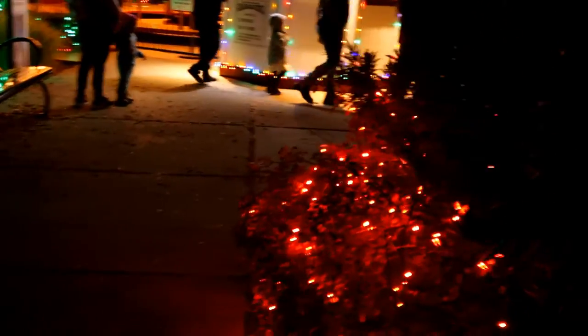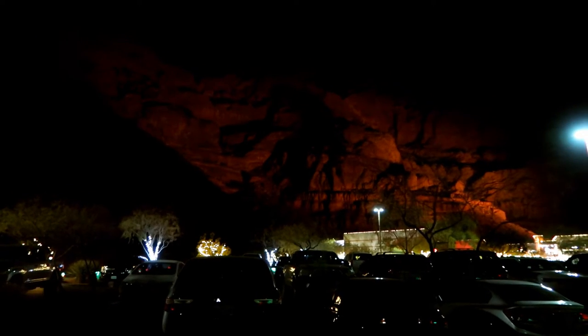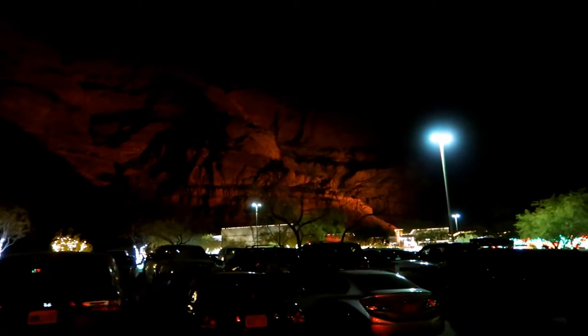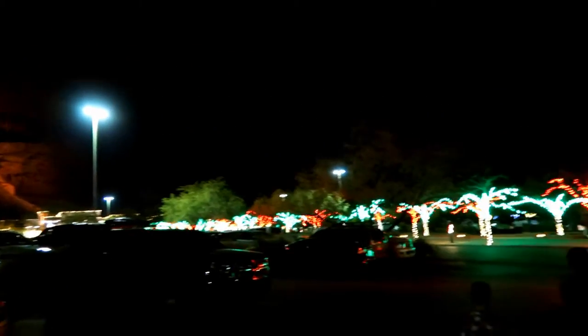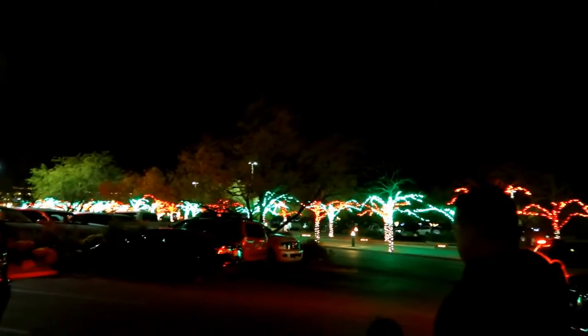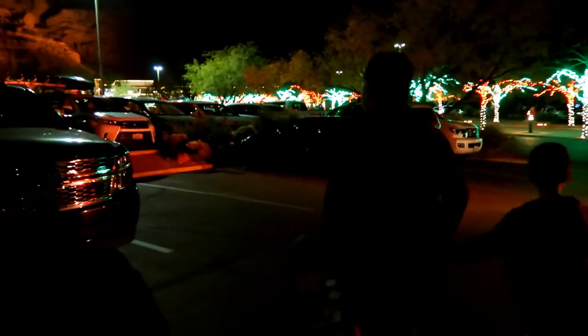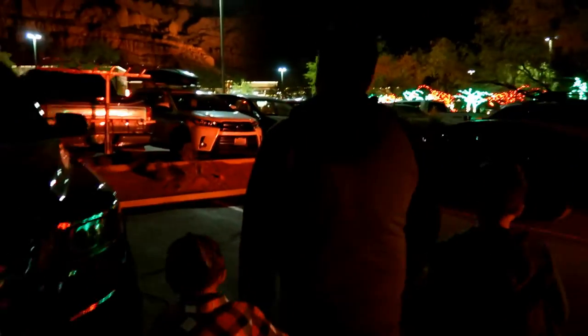There's a tree back here. You want to go look at the tree? We're in a new spot. This one is out in Ivins. Oh, you can't see anything. Okay, there's a big, huge mountain right in front of us. Let me see if I can make it a bit brighter. There we go. Okay, whoa. You see the huge mountain? It's beautiful, and they have it kind of uplit. I don't know if it's just reflection from the Christmas lights, or I think it must have spotlights on it or something. But it's beautiful. What about you guys? I've never seen Christmas lights against a red rock mountain. That's a first.